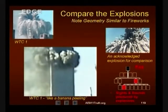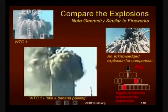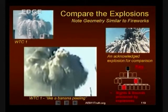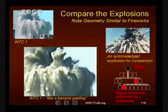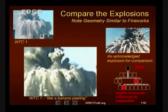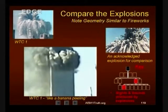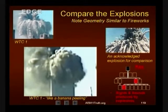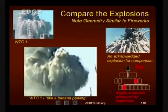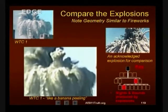Streamers shooting up and out with explosive force, thick billowing dust and smoke with pyroclastic or heat-induced cauliflower-formed clouds. Look at World Trade Center 1. Up and out. The geometry is similar to that of fireworks, where explosive force is going against gravity and in all directions symmetrically, up and out.